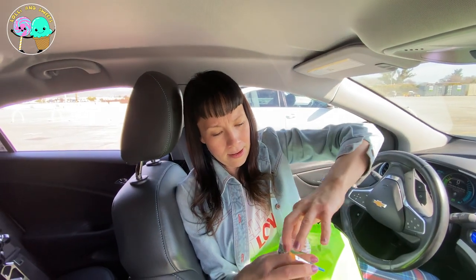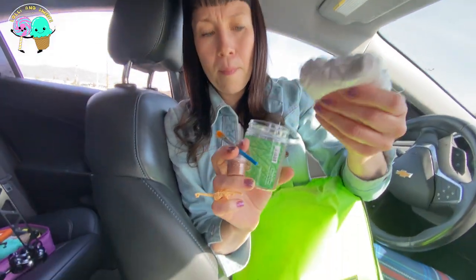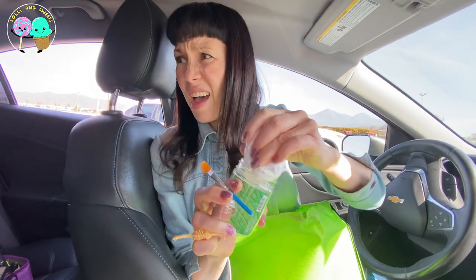And, ooh, what's this? Oh, it's another kind of white putty. So that is super awesome, and another little fossil inside. So we have a lot of really fun activities here. Let's see what else there is. Three, two, one, woo!